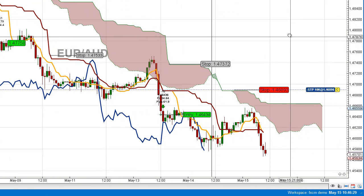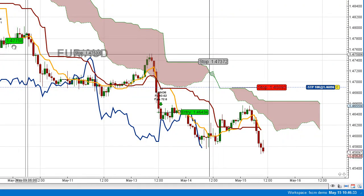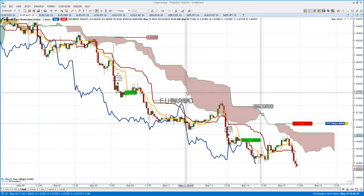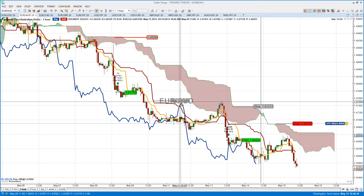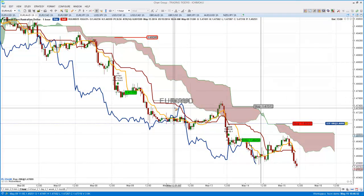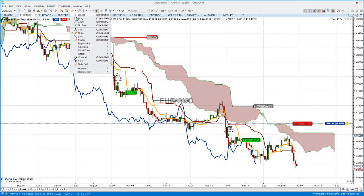The euro dollar, once again, we've taken the trade at 1.47758, initial stop at 1.4928, which was initially a stop loss of 152 pips. Subsequently, we brought our stop loss down, coming into the money, keeping the trade as a free trade for us, and then subsequently brought it further until we took another entry yesterday.